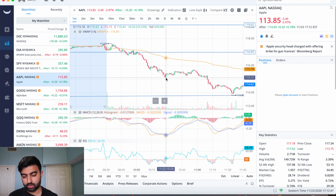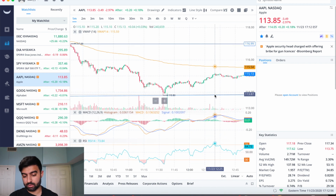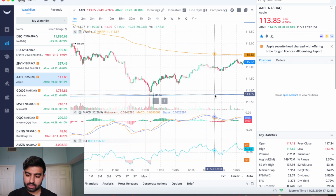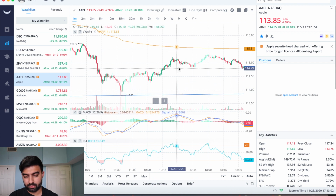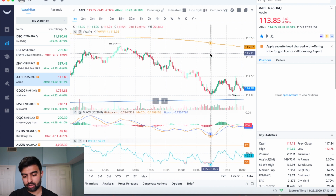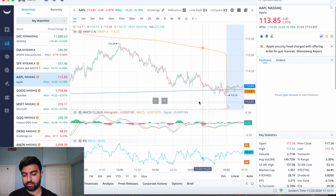Then we were sideways for a little bit, and then another red wave to get us down to 113.80. At that point, I was maybe seeing it fall even to 113. But then it made a little bit of a push. I thought it was going to try to make a run at VWAP. It did not. And then we saw a huge drop again, and we ended in the 113.75 range.